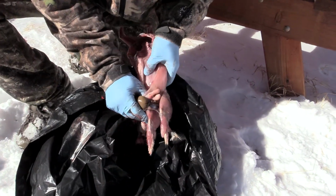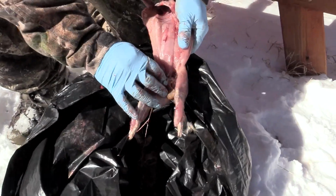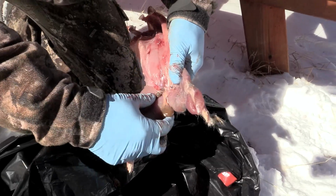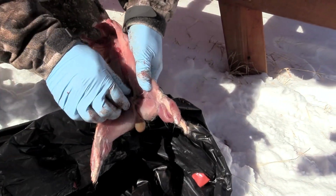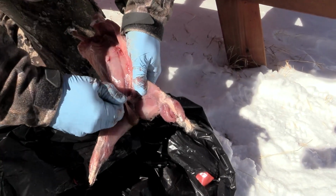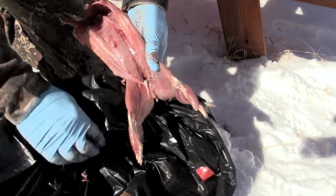Now you do have to be careful at the very bottom here because there's the bladder. You don't want to perforate this. That's the bladder right here. Otherwise it'll be messy and it could spoil the meat a little bit. So you just gotta be careful, go slow. And then we can just pull it right off like that. See, it stays like so.